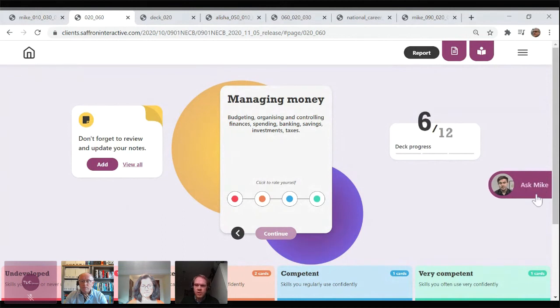You've got the chatbot help here, so you can select the chatbot, the video mentor, and they can give support and answer any questions that the learner might have. And if there's anything that the learner is really struggling with, then they are directed out to union learning representatives, to the National Careers Service to speak through, and also encouraged to speak through with other people to feel like they're not on their own.